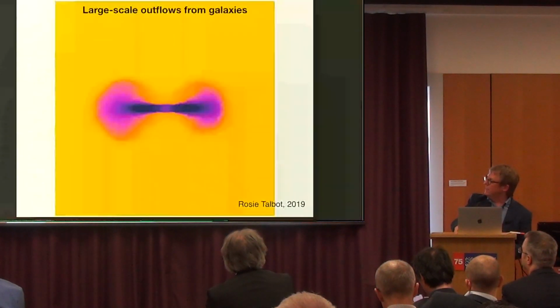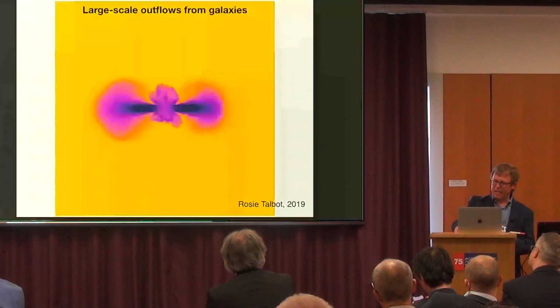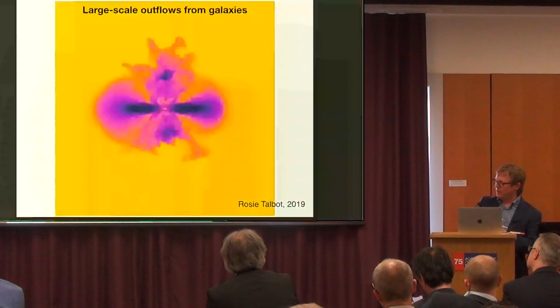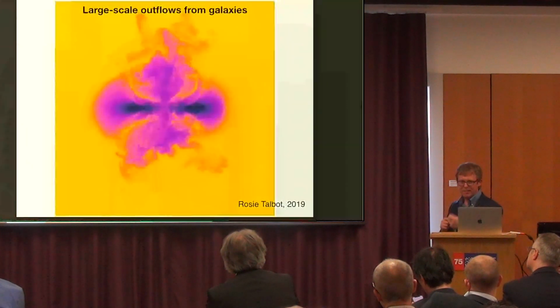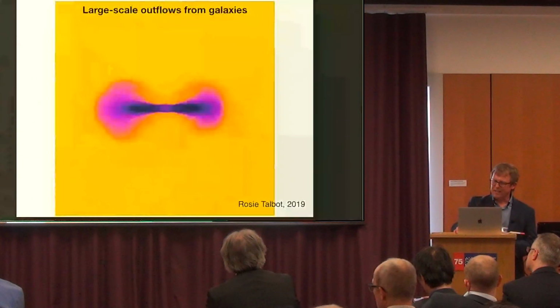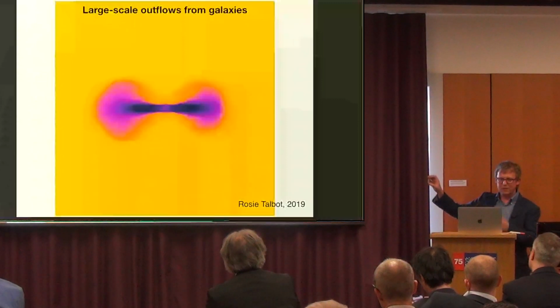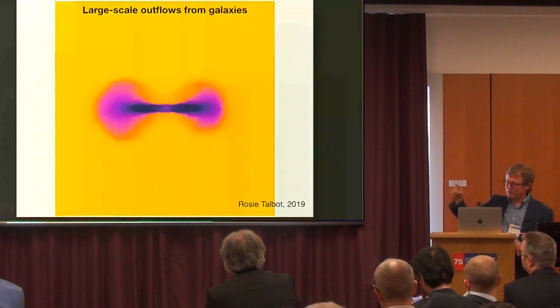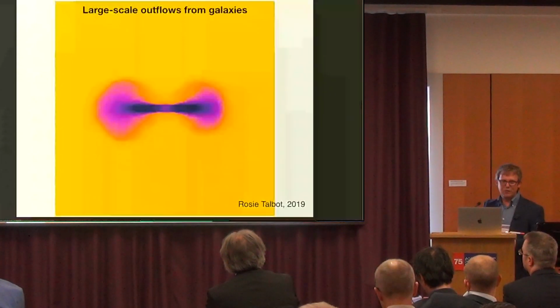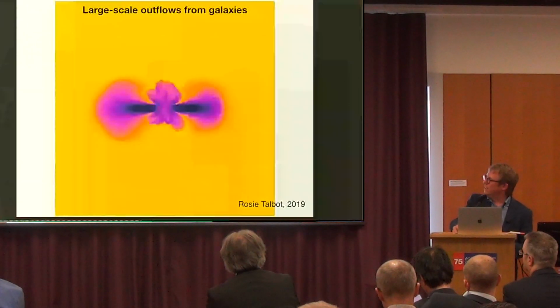And what's really neat is we don't know exactly how these jets form, but there's a lot of work going on from the Cambridge group to try and understand how the jets are launched. So in this case, you have a disk of gas at the center of the galaxy with a supermassive black hole in the middle. The supermassive black hole is actually not aligned with the disk. So it's spinning, but the axis that it's spinning around is pointing into the disk.